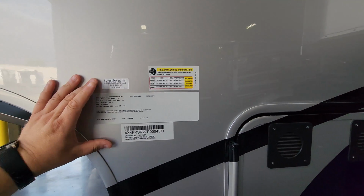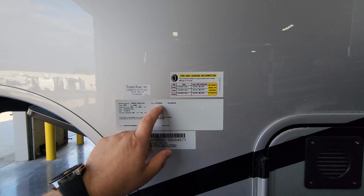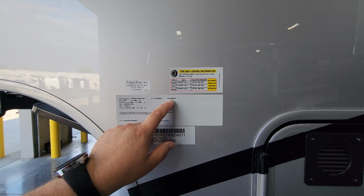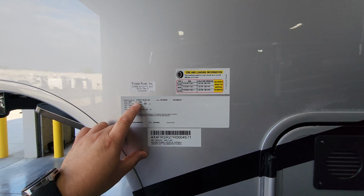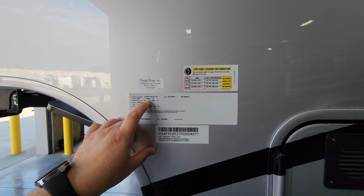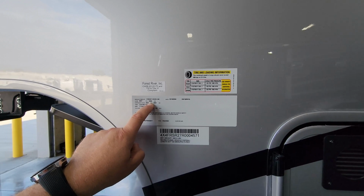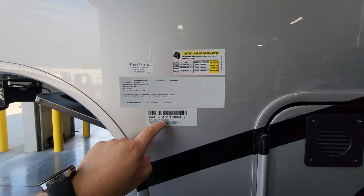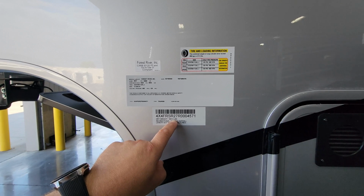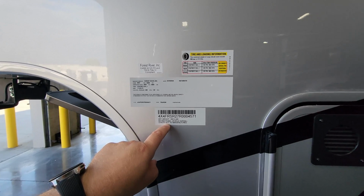Now, here's some important informational stuff. So first things up, this is the production date sticker. So this one right here tells me the RV was built 3/18 of 24. Model number 39RKFB. Gross vehicle weight, 19,084 pounds. It's the most you can load it up to, axle weight, hitch weight, everything combined. Do not exceed that number. Dry weight sticker, 16,913 pounds, the way this one rolled off the assembly line with these options. 42 feet, 7 inches long.